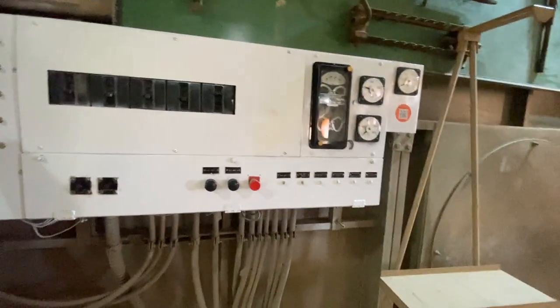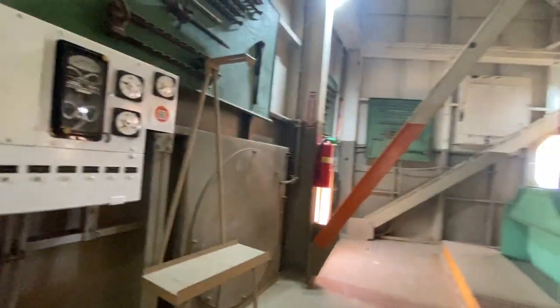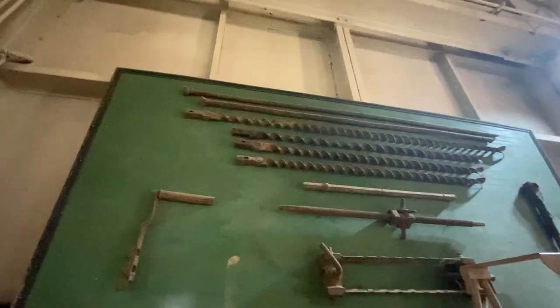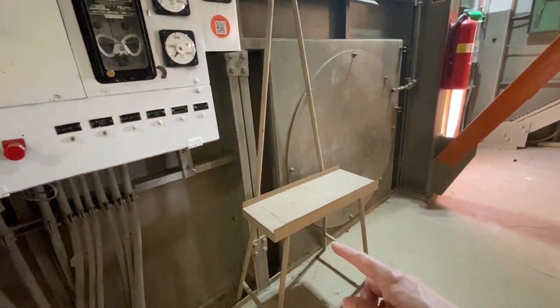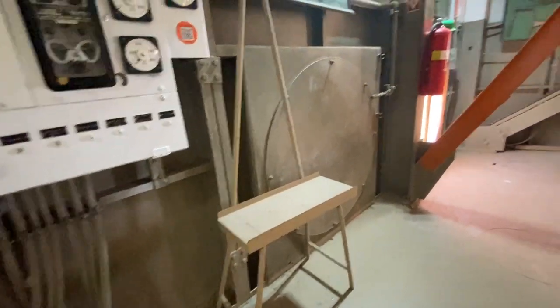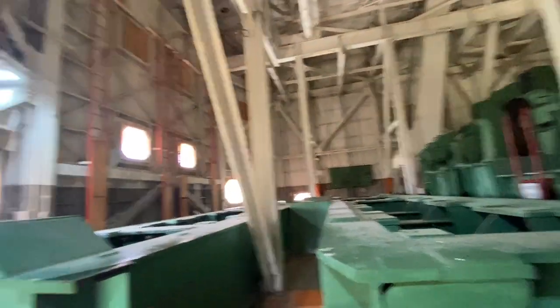The motor controls. Okay. Used to operate the 3,500 horsepower motors. Wow. Drill bits. Some really big drill bits. What do you think this thing is for? When he wants to do some artwork and has a stencil? Probably. Well, I want to get the tools.